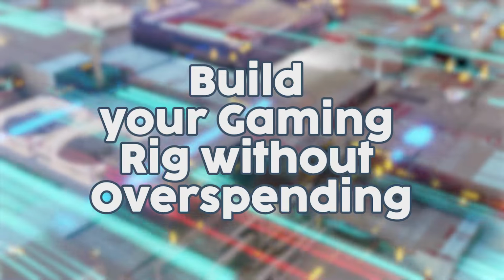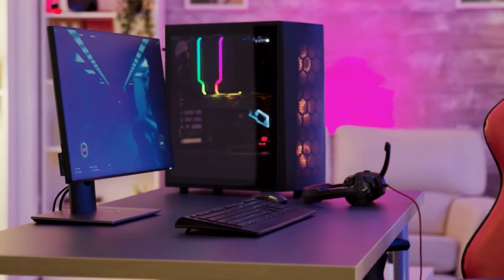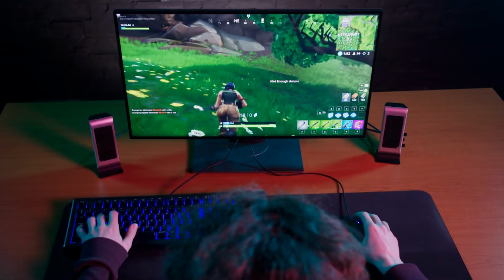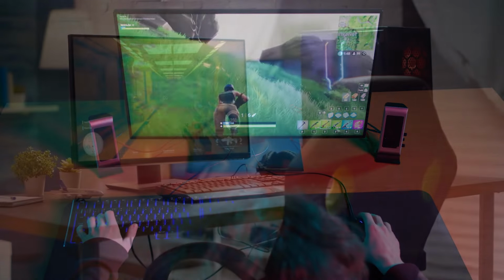In this video, we will be showing you how to avoid overspending when building your gaming rig. What if I told you that a more affordable gaming build can perform up to 70% faster when it comes to gaming? Well, sometimes a more expensive PC isn't always better. Now, why does this happen? Well, this is the case if you spend too much on components.